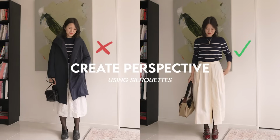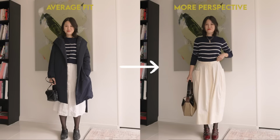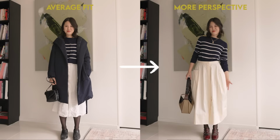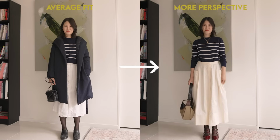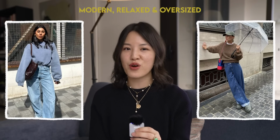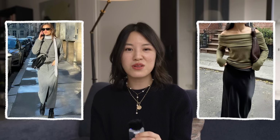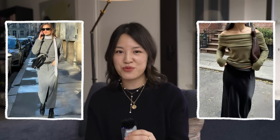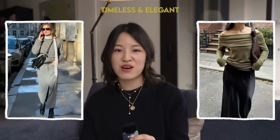to create perspective in your outfit. So I'm mostly talking about silhouette here, and what I mean is that we want to move away from everything in our outfit being very average. Average meaning it's neither too oversized nor too fitted, it's neither too high nor too low, everything is in the middle. I love these two outfits because even though they're simple, you can see their style perspective of being very modern, very effortless, and the silhouettes are looser, more relaxed. I also love these two outfits because on the opposite end of things, we're very timeless, elegant, and tailored here, and this is just another perspective.